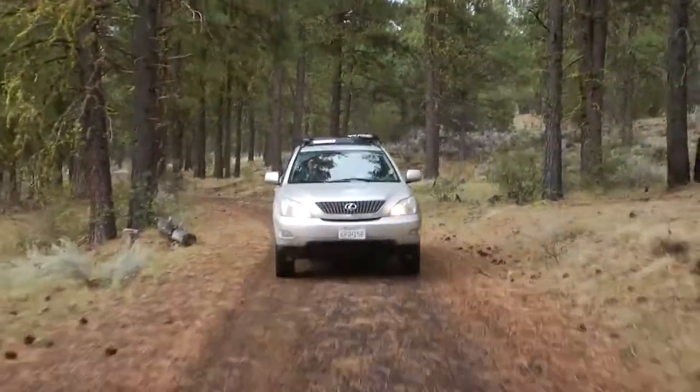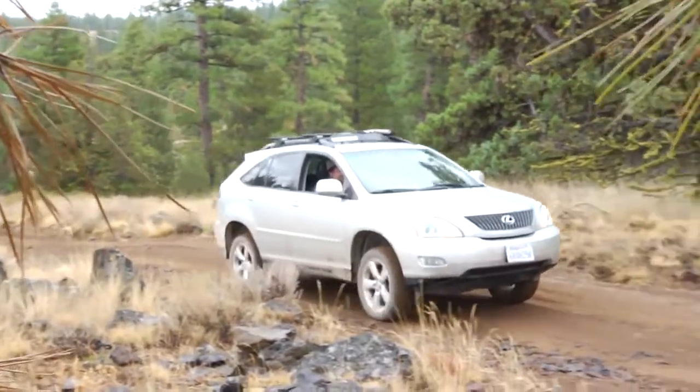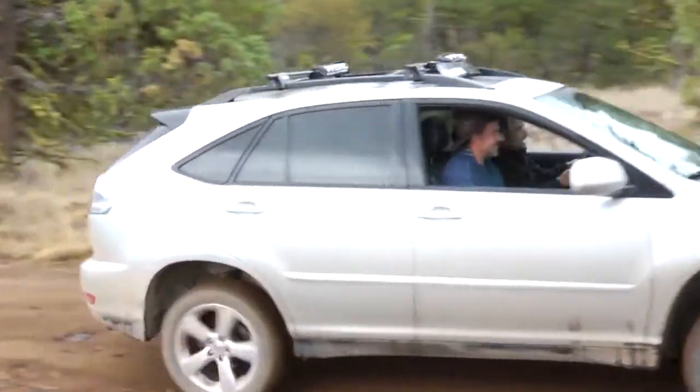Despite the weather warning, we set off up the trail to the top of the ridge. Greeted with a large campfire, we parked up and began setting up the mining equipment.